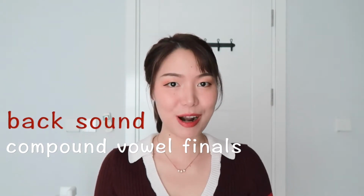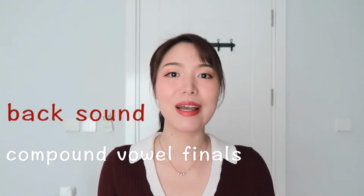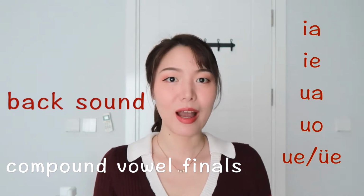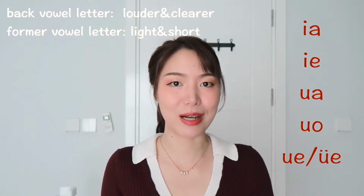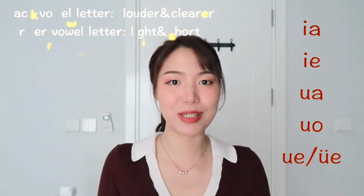Now, let's move to the next part. Okay, this part is about the pronunciation of back sound compound vowel finals: ia, ie, ua, uo, üe. When they are pronounced, the back vowels are pronounced louder and clearer, while the front ones are pronounced light and short, which only indicate the starting position of the compound vowels. Now, please take a look.